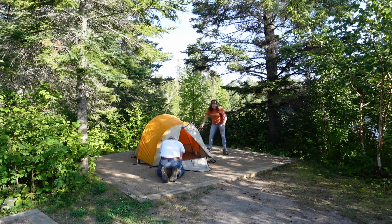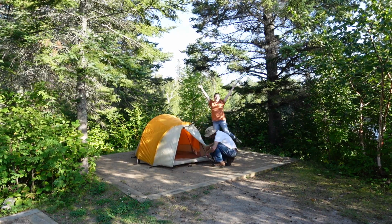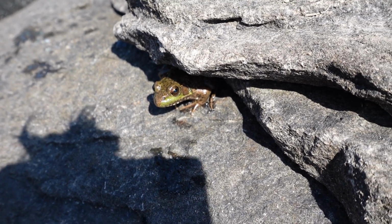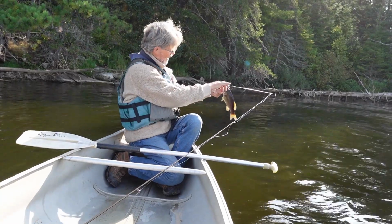In my journey to visit as many national parks as possible, I have come up to Voyageurs National Park here in Minnesota. I'm going to be camping for 2 nights with my dad. I'm super excited to go canoeing, looking for wildlife, photographing the night sky, and my dad's also going to be doing some fishing. It's going to be just really calm, relaxing, and fun out here in the remote national park.